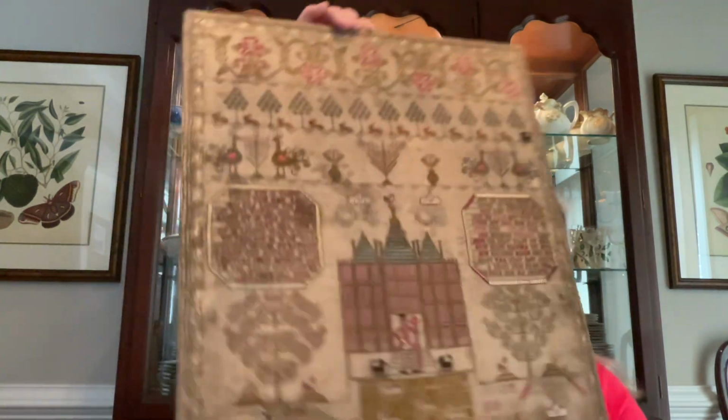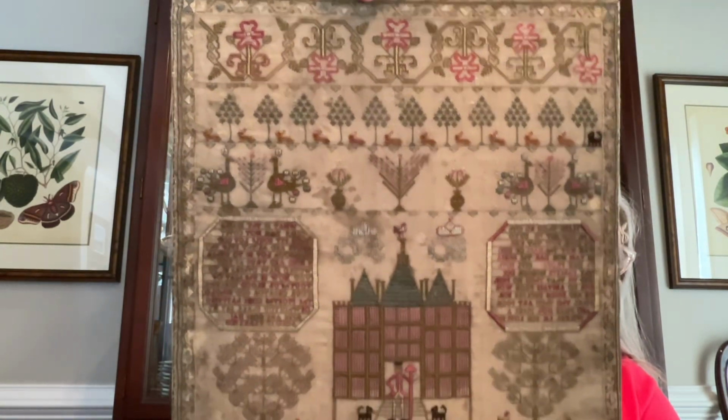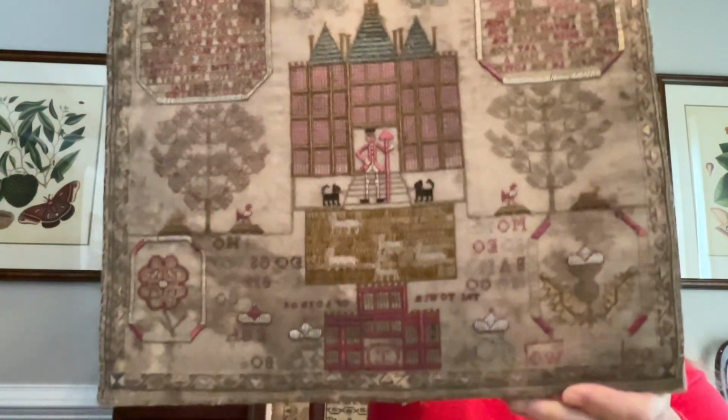The thing that was concerning next was the sampler is tacked to an inner frame board. I'll show you in a sec. But the sampler was sitting right flat against the glass, and the glass was loose. So I thought, okay, I'm definitely going to have to take this apart. So here's the sampler. Yay, and since there's no glass, there's no glare.